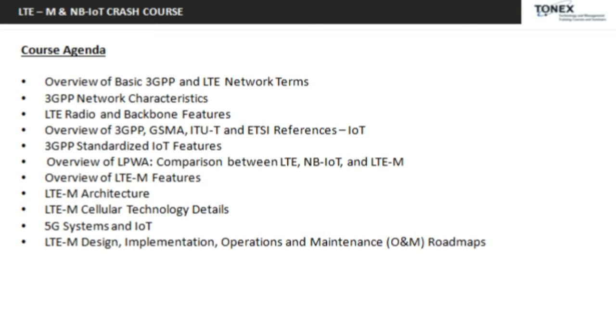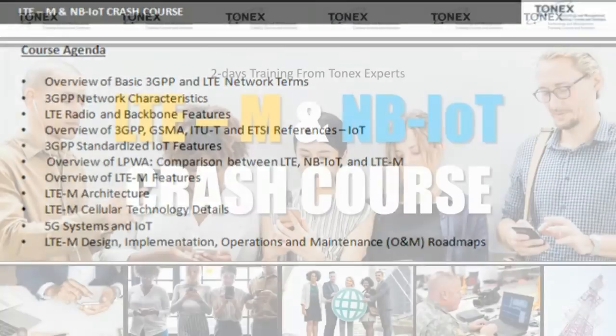Overview of LTE-M features. LTE-M architecture. LTE-M cellular technology details. 5G systems and IoT. LTE-M design, implementation, operations and maintenance, O&M, roadmaps.